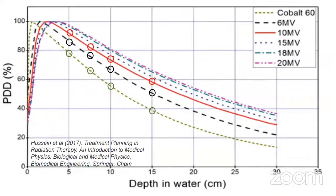So in all this megavoltage, you see that at the surface the dose is not 100%. Even for cobalt 60, you see surface dose is less than 100%. It is around 80%, or a little less than 80%. And as the energy increases, the surface dose becomes less and less.